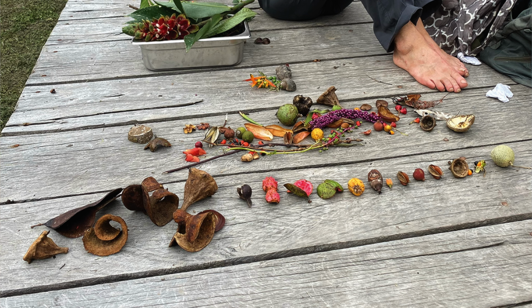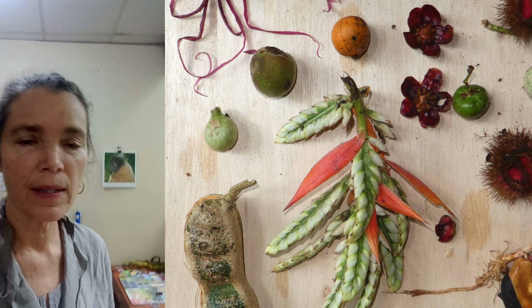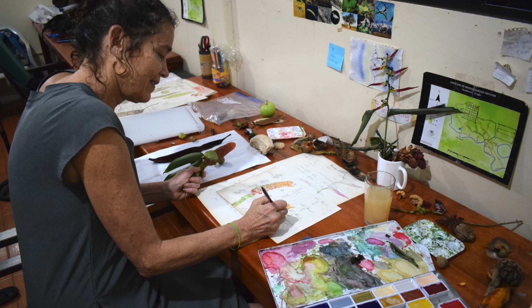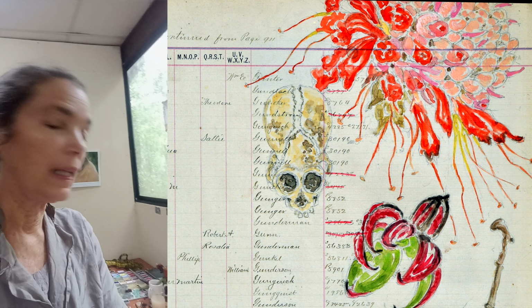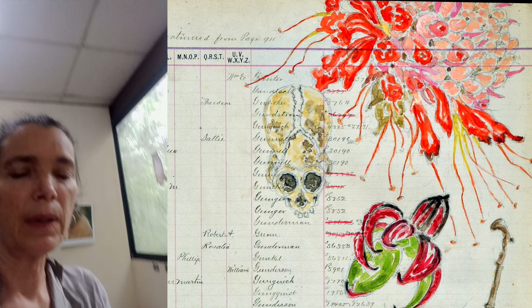I don't know, maybe I was just there at the perfect moment when lots of seeds had dropped and they were just everywhere on the ground, and I was collecting them and doing field sketches of them. I am working as fast as I can because the things that I find out in the forest that interest me to draw deteriorate very quickly. So I have to work quickly to be able to get down their colors and forms before they shrivel up.